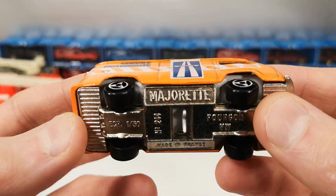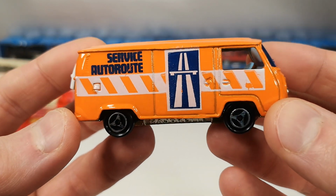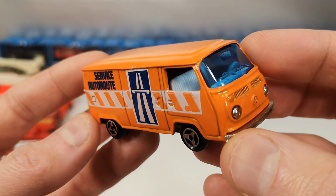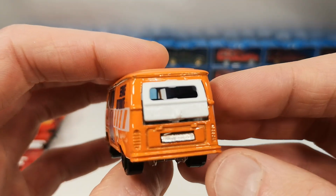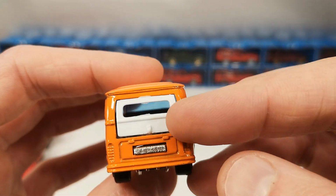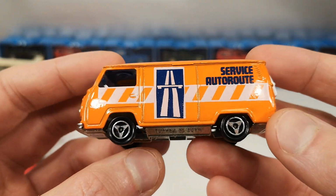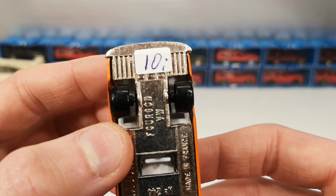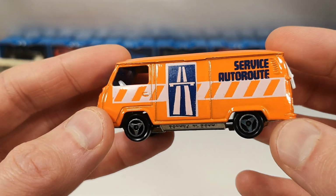made in France in a nice realistic looking service autoroute, or highway maintenance, livery. It does have a blue window but doesn't have a blue cherry on top. Got the white plastic hatch in the back, white interior, and I paid a whopping €10 for this, which all things considered is not that expensive.